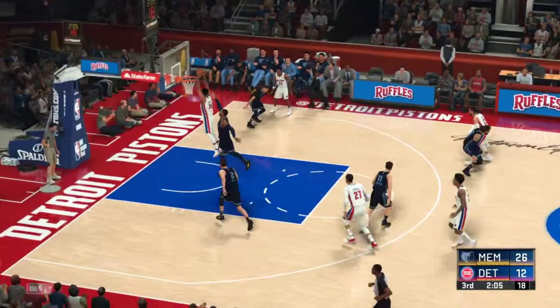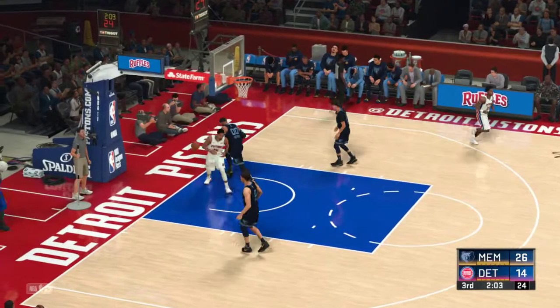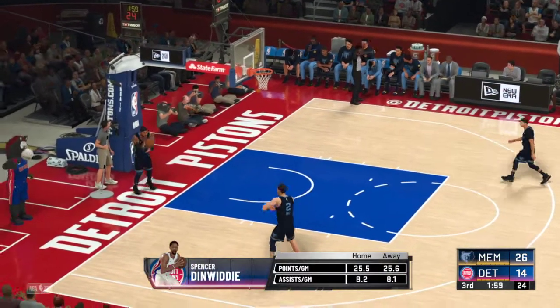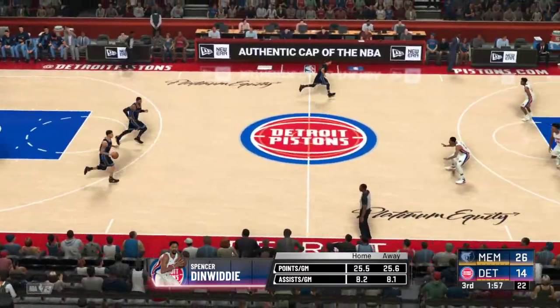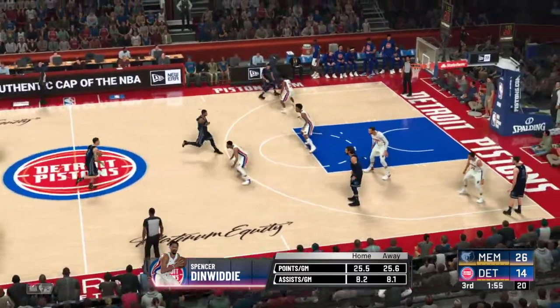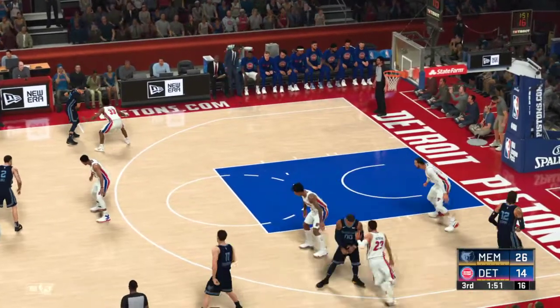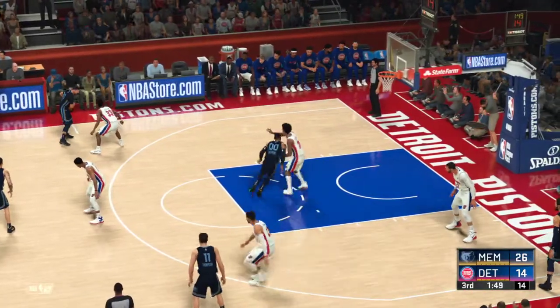Here's Dinwiddie. Boom, he jams it straight down. Oh, that's a major league throwdown. Keeps a tight grip on that rim, too, after the finish. And here's Ball. He'll bring it up for the Grizzlies. Following this one, they get to host the Pelicans. That game will be a quick pit stop before hitting the road again.